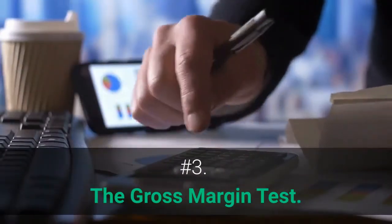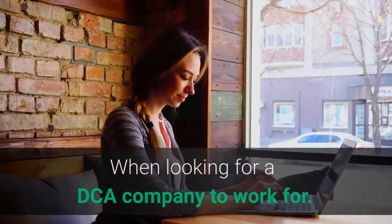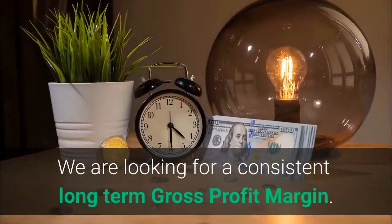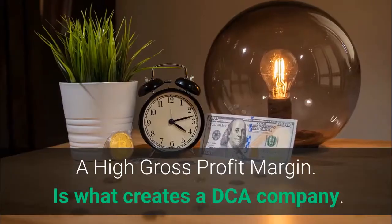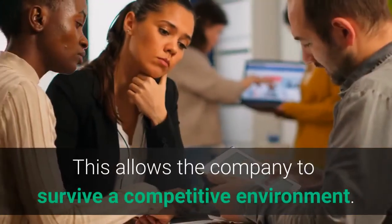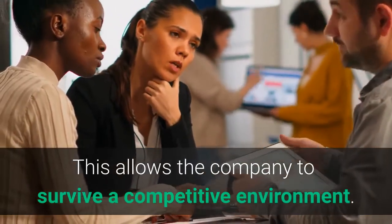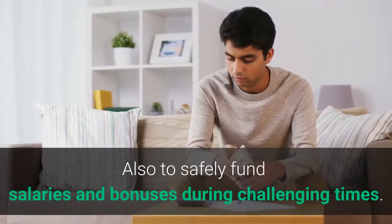Number 3. The gross margin test. When looking for a DCA company to work for, we are looking for a consistent long-term gross profit margin. A high gross profit margin is what creates a DCA company. This allows the company to survive a competitive environment, also to safely fund salaries and bonuses during challenging times.